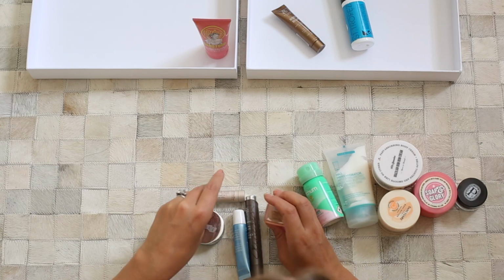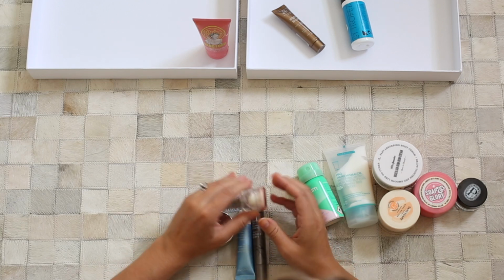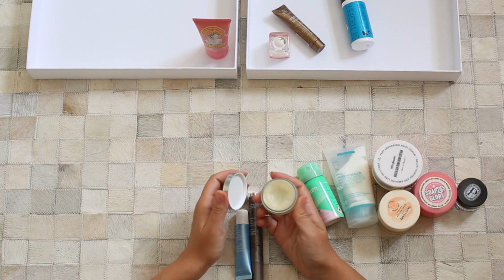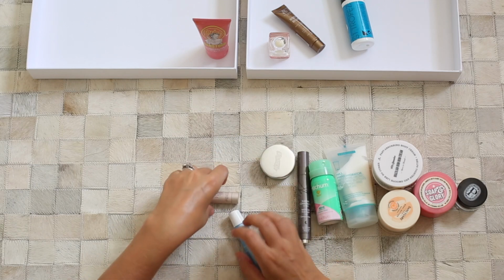Then I have some lip products. The first one is a Soft Lips Dome. This is good, but it's quite old and it smells a little bit funky, so that can go in the bin. I have my La Mer lip balm, which is delightful. That can stay. Have my Sarah Chapman lip balm, which is also lovely, that can stay.